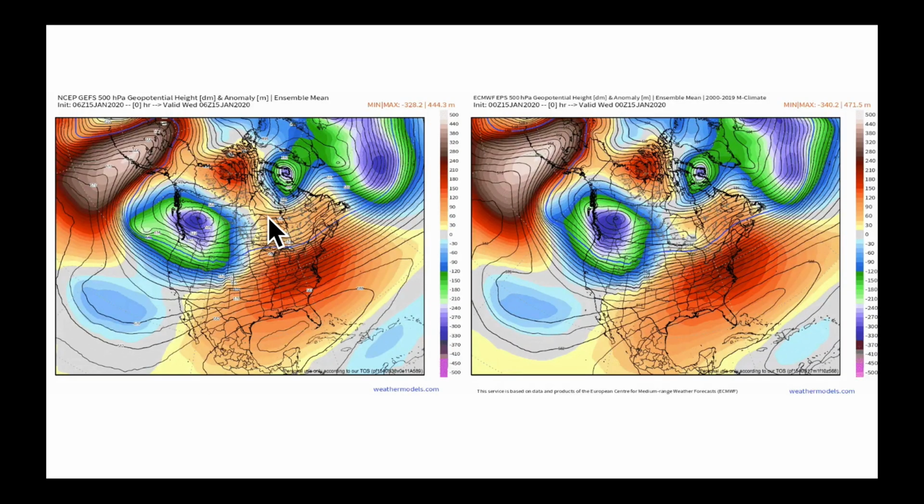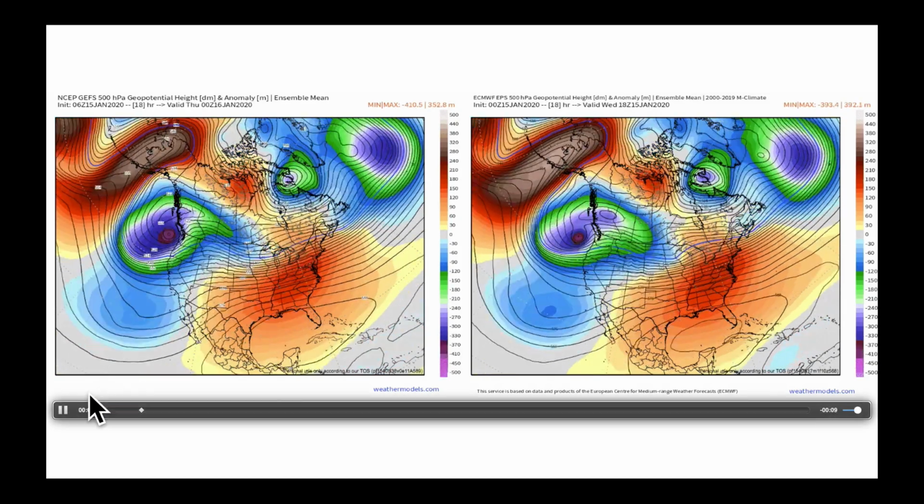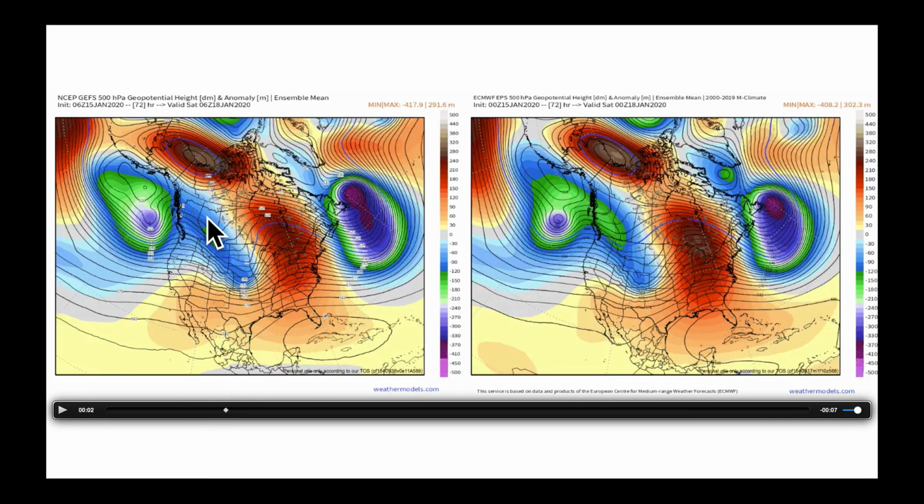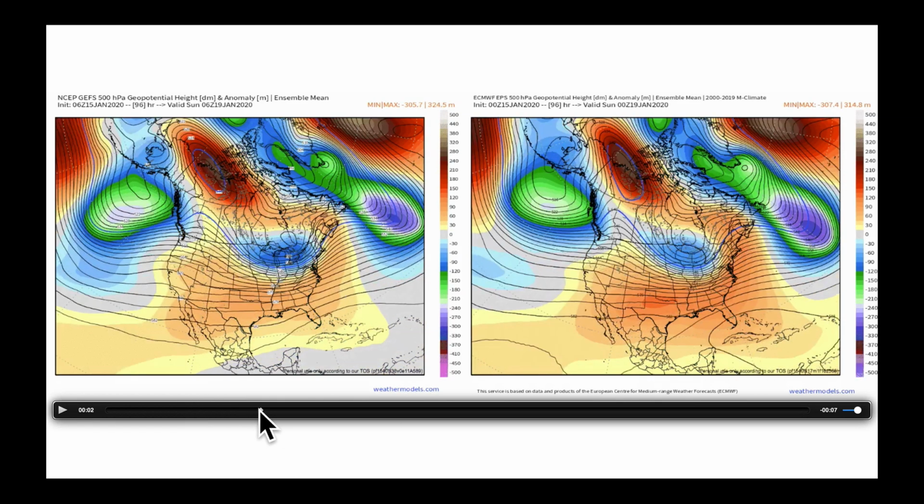Ready? GFS left, European right. These are the ensembles. Let's pause it right here. This is the system that comes out this weekend. Look at this. This is Friday night around midnight, or Saturday morning midnight. Look at the tilt on the trough in the GFS. It's the same thing in the European. Big-time warmth out ahead of it, big moisture transport, but this trough, watch it, it's right here. It is going to lift straight to the Great Lakes. And systems that lift instead of dig don't bring in sustained cold behind them. It's going to get cold behind this, but not stick around forever.